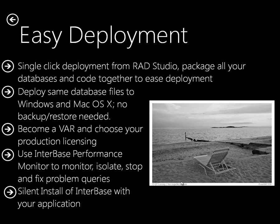When you build and deploy your applications, InterBase comes with a silent install that you can embed from within your application, so the end user need not be aware that InterBase is used with the application. This keeps the ease of deployment for you and lets you focus on your application development instead.